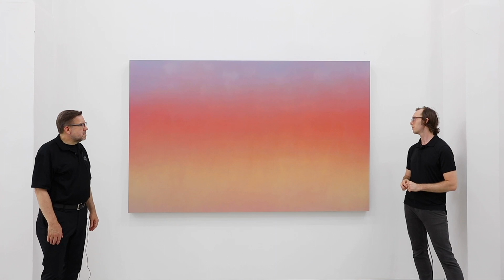One of the things that I did in this painting that I haven't really mentioned before was the original paintings that I was working on. I was working in an orange and gray palette, and I was painting into the gray with a fluorescent paint. And that was one of the issues.